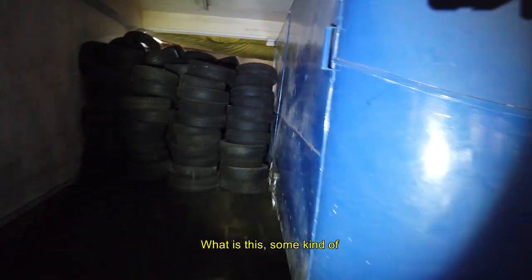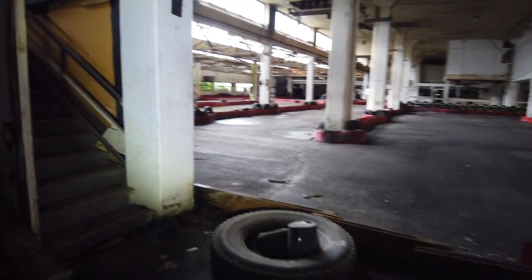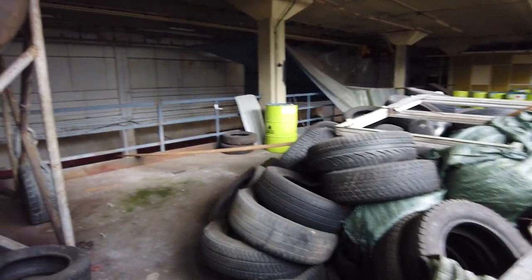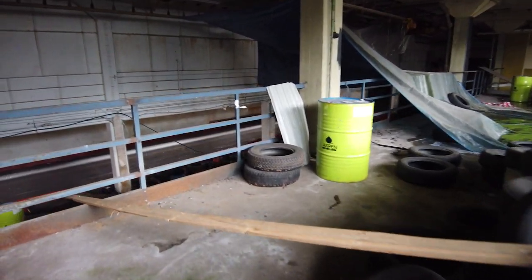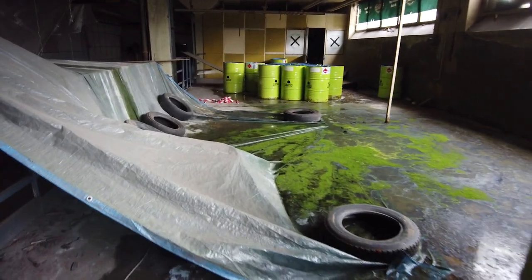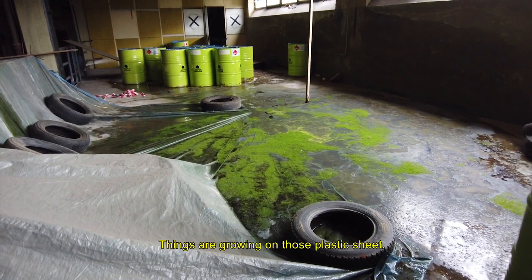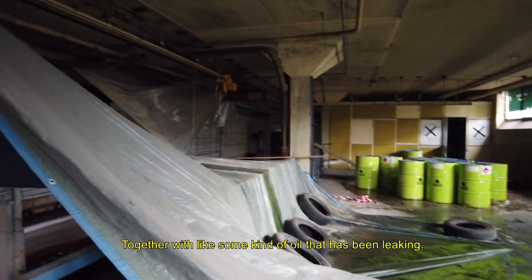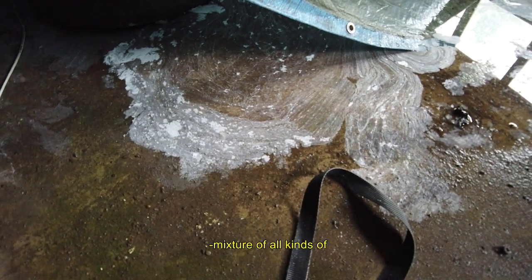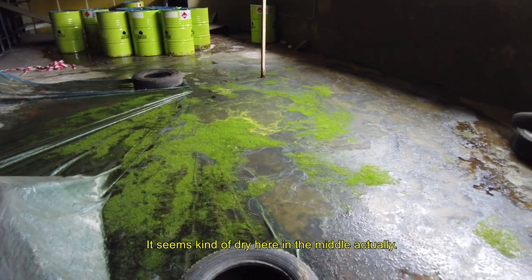What is this? Some kind of van, except it's super covered. This place seems toxic. Things are growing on this plastic sheet together with like some kind of oil that has been leaking and the concrete floor. So it's a weird mixture of all kind of chemicals. It seems kind of dry here in the middle, actually. It's kind of wet.